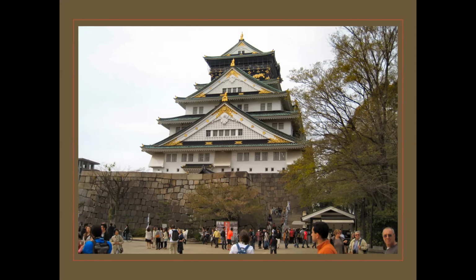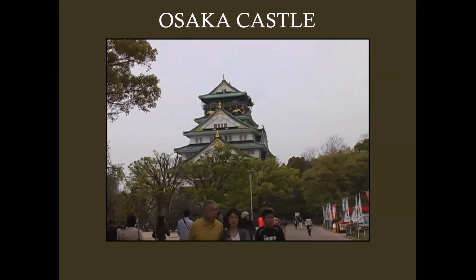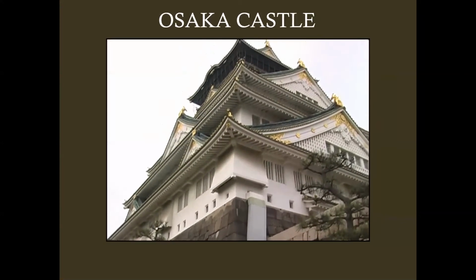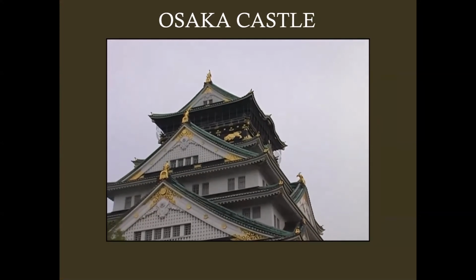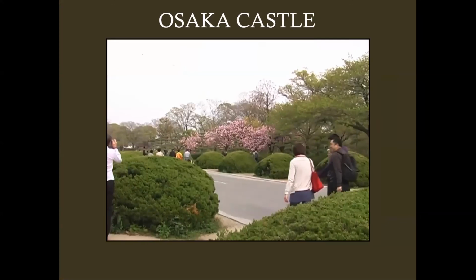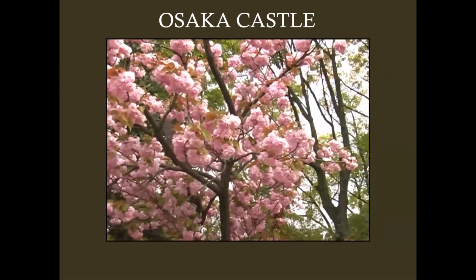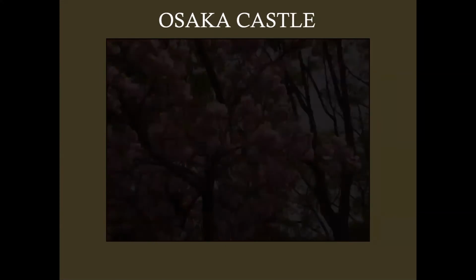But if you've never been to Japan, then I recommend that you give it a thought once all of this dreadful situation disappears. So a wee bit of video of Osaka Castle at the end. And beautifully decorated. And as you see, the blossom was really in full swing by that time. It really was lovely.